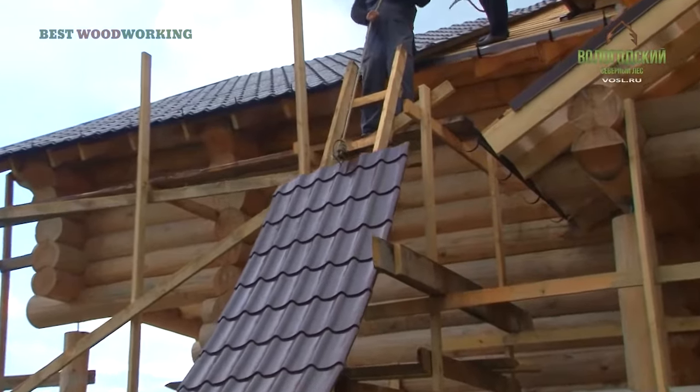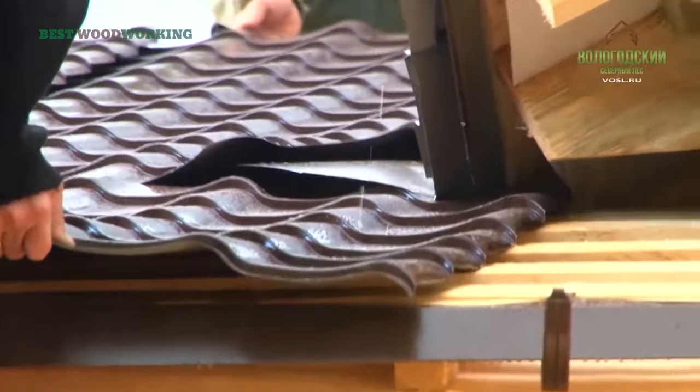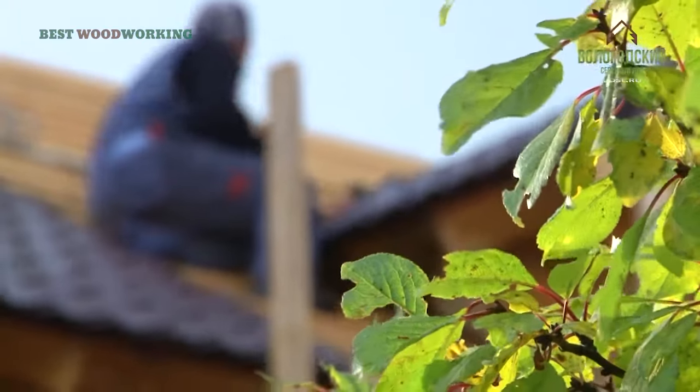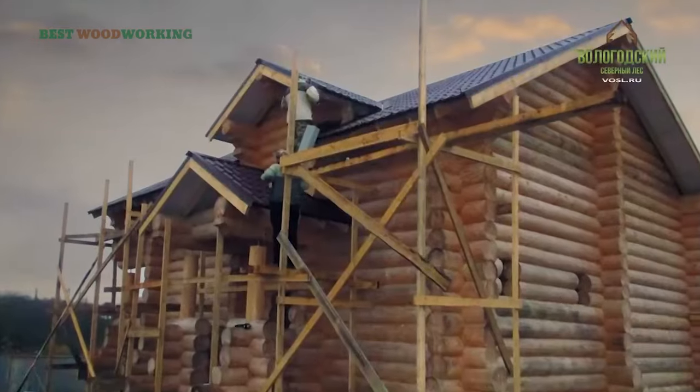In addition, the workers will often treat the wood with preservatives to protect it from insects, moisture, and the elements. This final step helps to extend the life of the wooden house, ensuring that it will remain sturdy and beautiful for years to come.